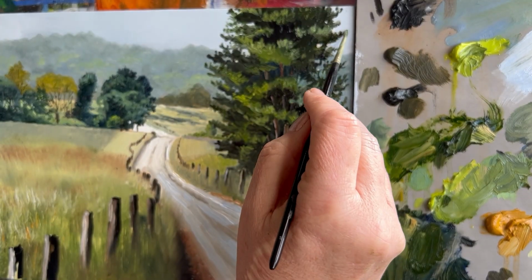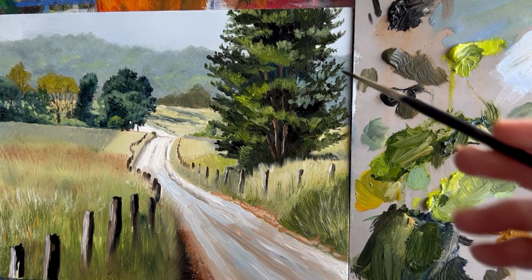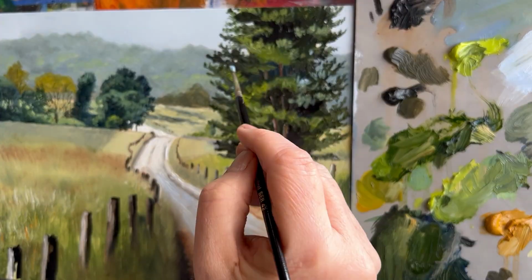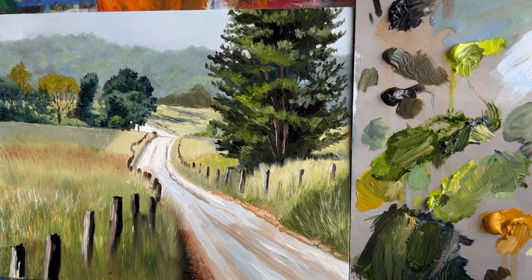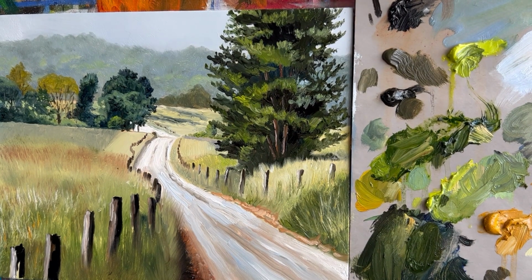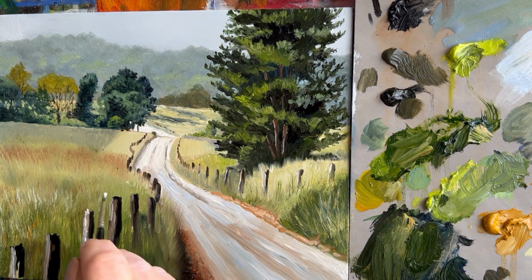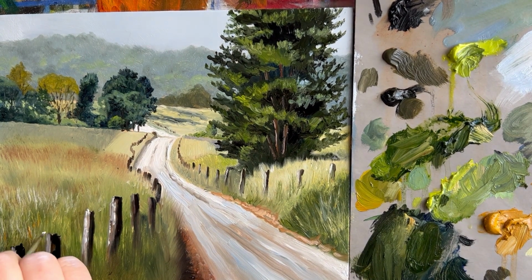I will be using that handy dandy little paint scraper here in a bit, and I will be using it to put some more little grass details in and also sign the painting. And then I'm going to be done, folks, and we'll talk about this on the other side.